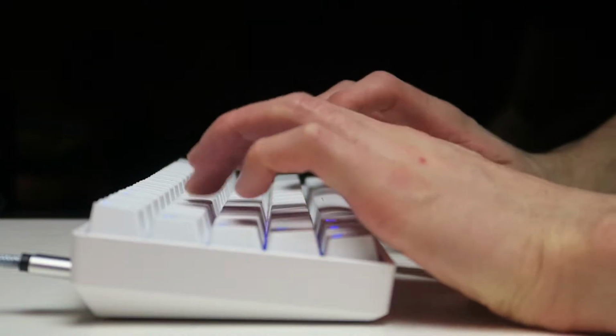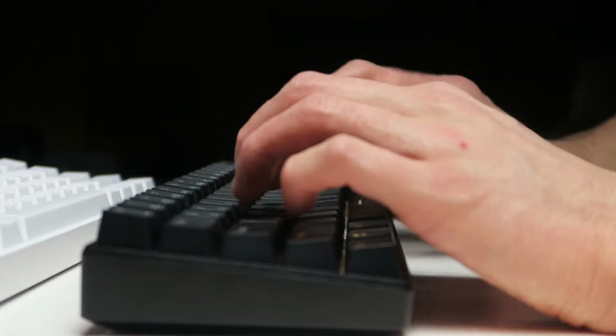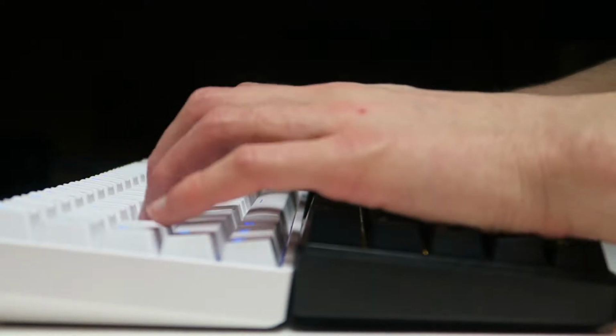Similarly, they both have no flick out feet, so the default typing angle is what you get, and that obviously can be annoying. It is nice to have that adjustability. That being said, I had no problem with either of the default angles. And as you can see here, the default typing angles are almost identical, so they have about the same level of comfort, and I had no issue with either of them once again.